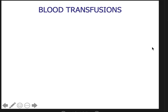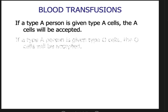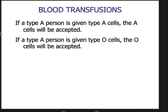Okay, so what does this mean? If a person is type A blood, they must be given type A blood only, right? If you give them type B, they will attack it. If you give them AB, they'll attack it, right? So on and so forth. So technically, if a person is type A, you could give them type O blood because type O doesn't have any of those surface antigens.